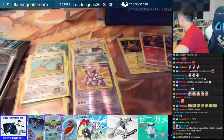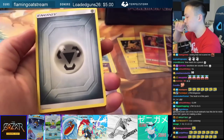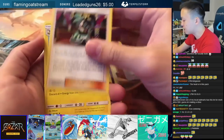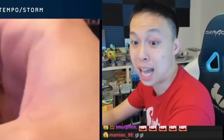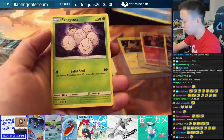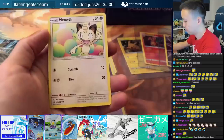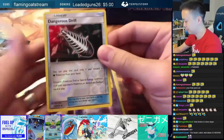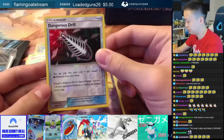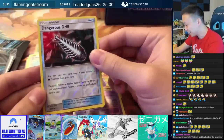Please, please, please. There is so much good stuff. Give me the heart Latios Latias, man. Okay, just give me some sort of hit, please. This is the real last pack magic. Just something. Ooh! Okay! No! There's something! Oh my god, there's something!